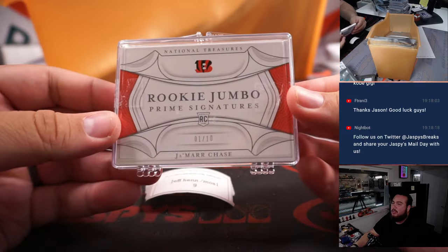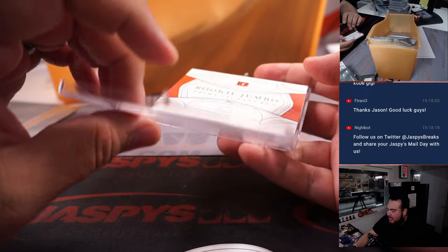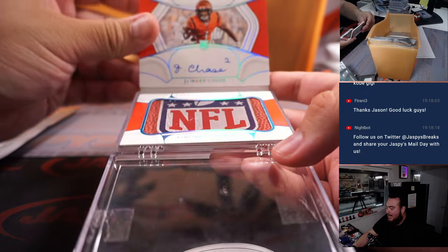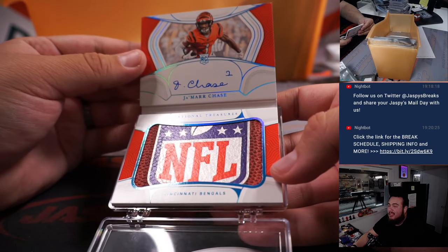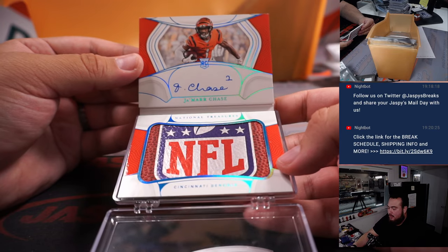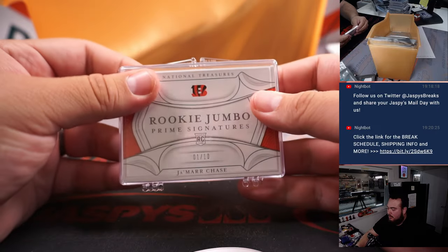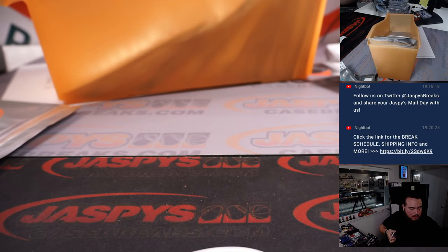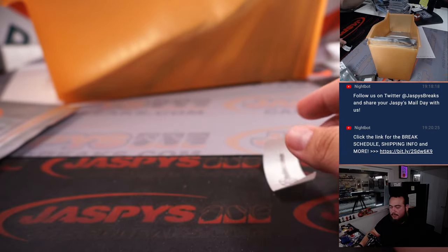And whoa! Jamar Chase, rookie jumbo prime signatures, 1 of 10. Look at that. That's the NFL shield on the pigskin booklet auto right there. Congrats, buddy. That's awesome. There you go, Jeff.